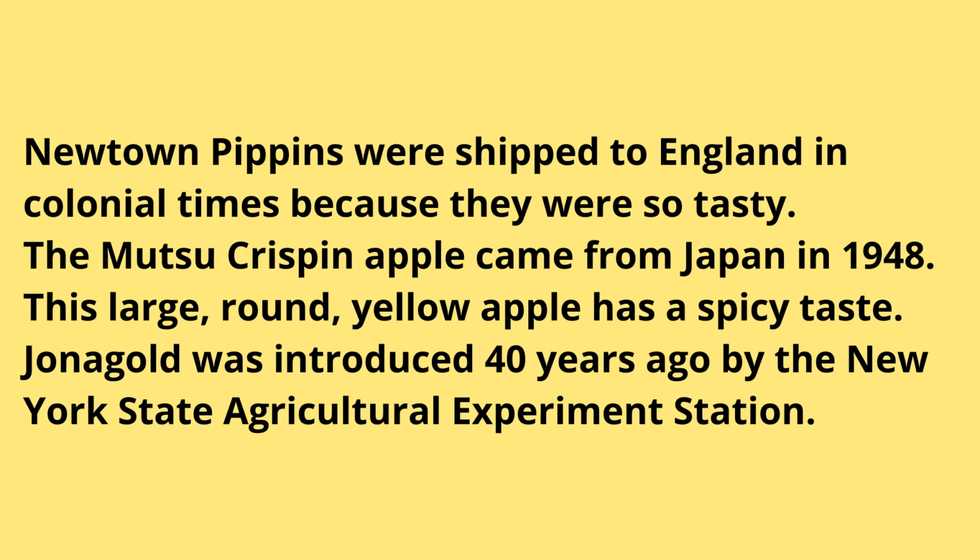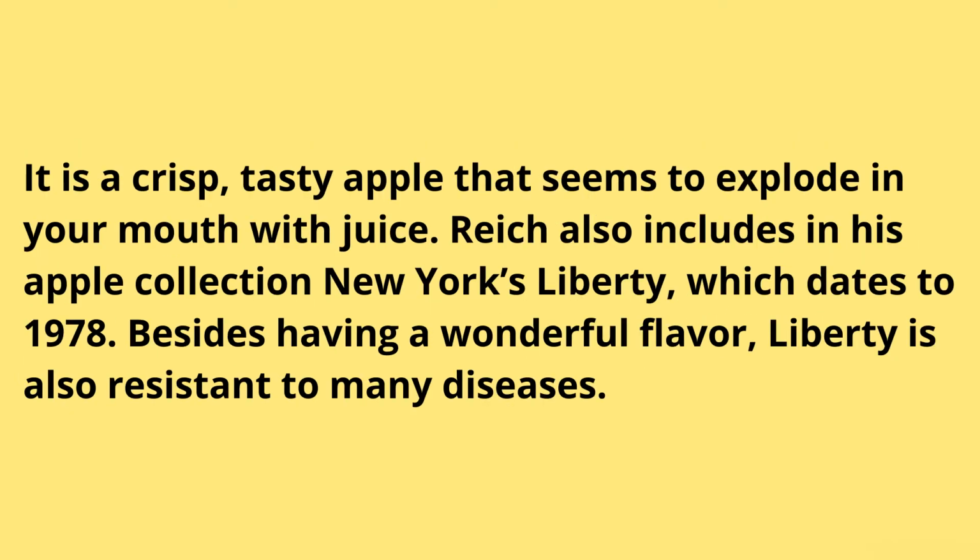The Matsu Crispin apple came from Japan in 1948. This large, round, yellow apple has a spicy taste. Jonah Gold was introduced 40 years ago by the New York State Agricultural Experiment Station. It is a crisp, tasty apple that seems to explode in your mouth with juice. Reich also includes in his apple collection New York's Liberty, which dates to 1978. Besides having a wonderful flavor, Liberty is also resistant to many diseases.